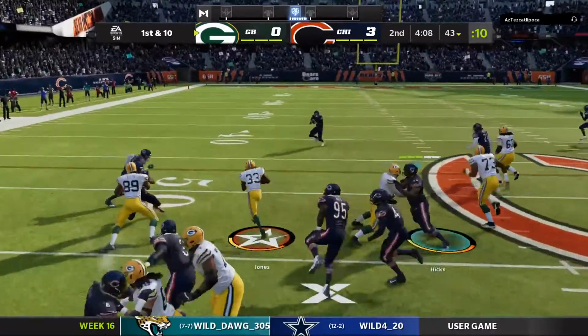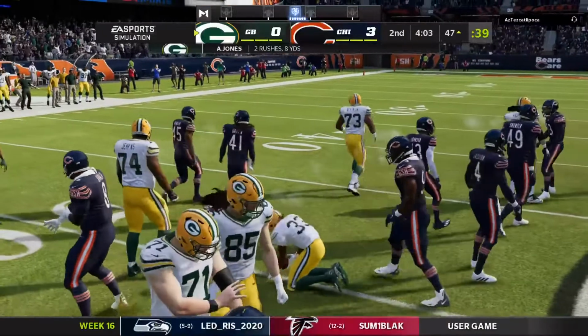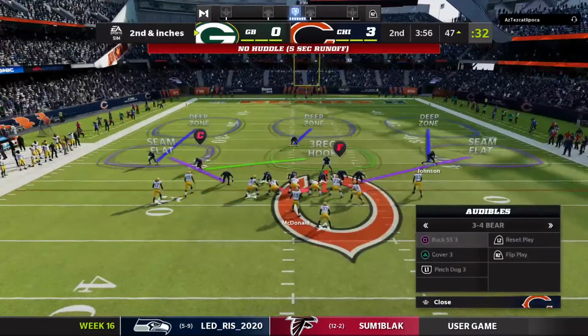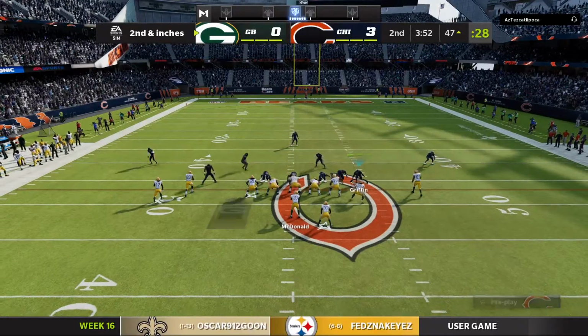Now a 1st down carry by Jones. Jones breaking from the contact. And he'll get it down to the 47 here. Give him 10 yards on the pickup, and that'll bring up a 2nd and just about a few inches here.